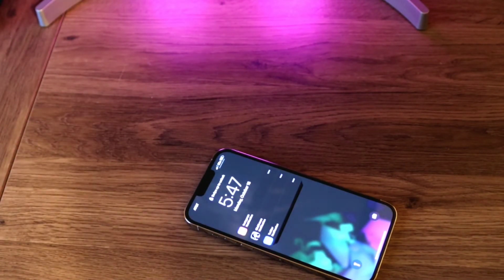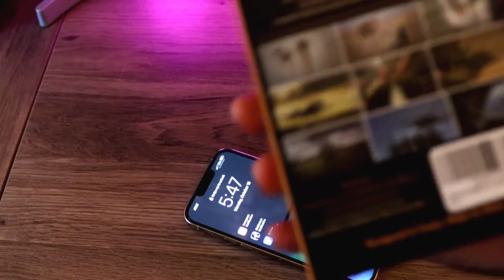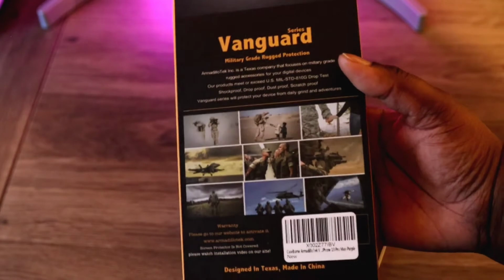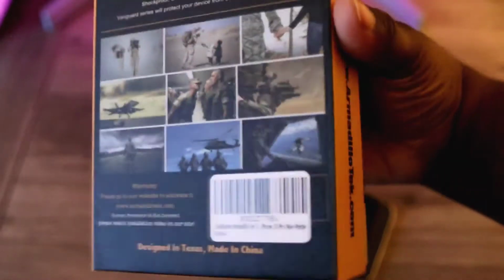This is the Armadillo V. This is called the Armadillo V. As you can see, this is like an OtterBox case, but their version of it. But what I love about this is, look, you have Army people here, so that lets you know this is Army certified. And in the back here, you have all the different little scenarios of people being in the Army.